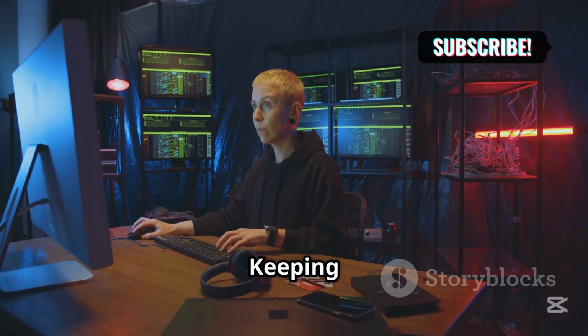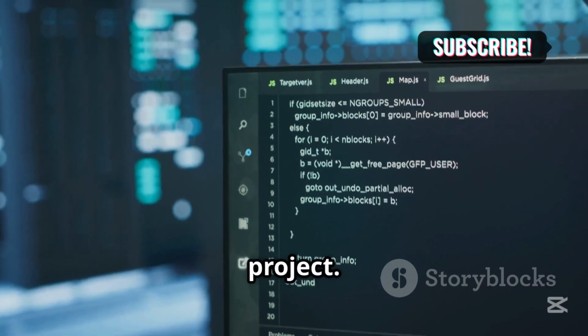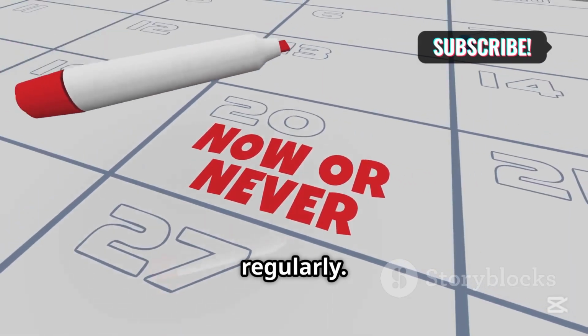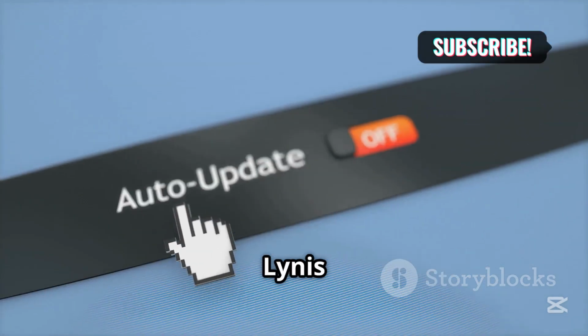Section 7. Keeping sharp. Lynis updates and final thoughts. Lynis is an active project. New versions come out regularly. These new versions have improvements and updated information. It's important to keep Lynis updated. An old Lynis might miss new threats.